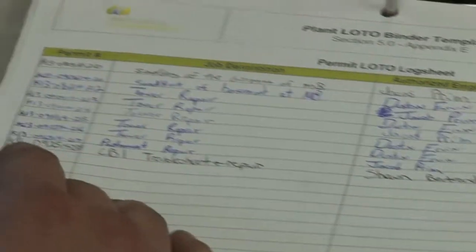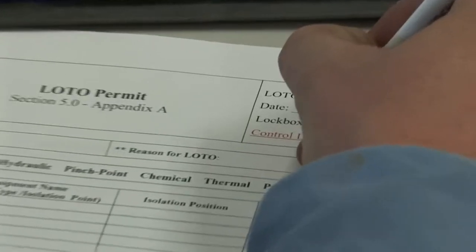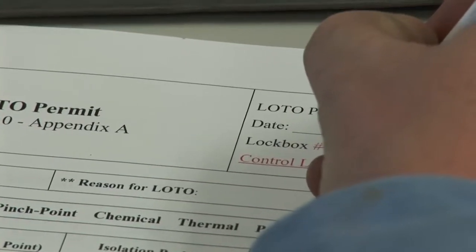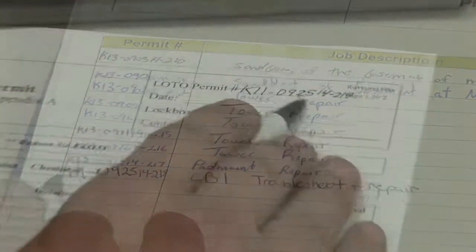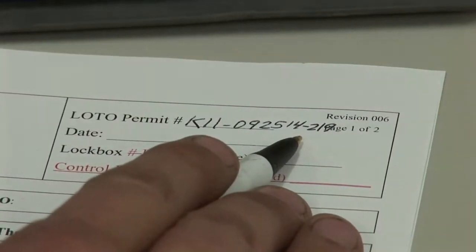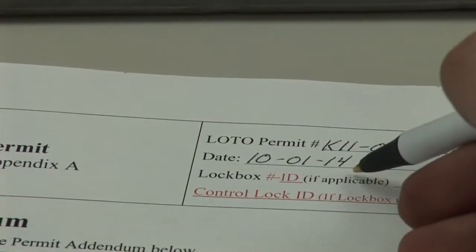The authorized employee will need to obtain a lotto permit number. This can be accomplished by filling out the permit lotto log sheet, which is Appendix E of the lotto program, and taking the next available number. Write the lotto permit number on each page of the permit in the spaces provided. Write the date on each page of the permit.